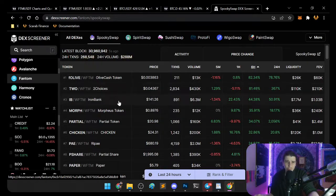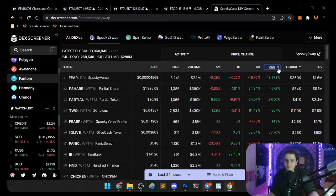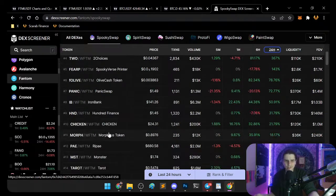2 choices. That's strange. Iron Bank, number 3 in the 6 hours. Let's see what's good on 24. Usually just rug pulls. Spookyverse, partial share, 2 choices, whatever that is. Spookyverse, printer, Olive Cash. Panic Swap is real, I think. Iron Bank, number 8 on the day. Great. 100 Finance. Got some bullish news earlier. What was that? Oh yeah, one of the first ways you'll be able to earn Andre Cronje's solid token is by farming it on 100 Finance. It's going to be one of the first ways.